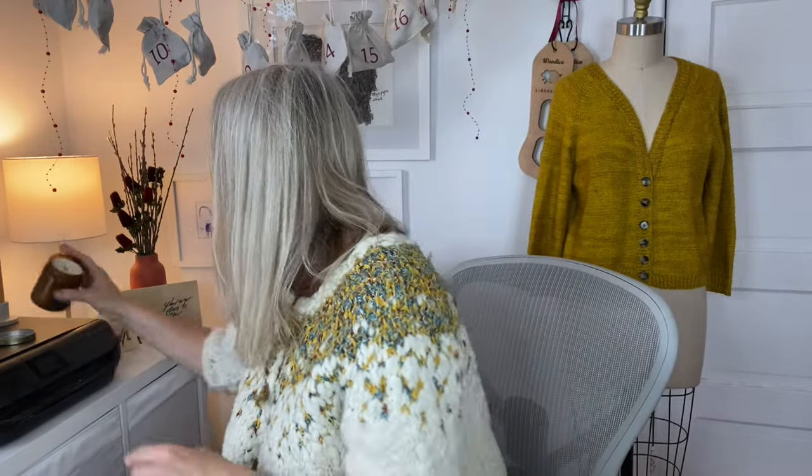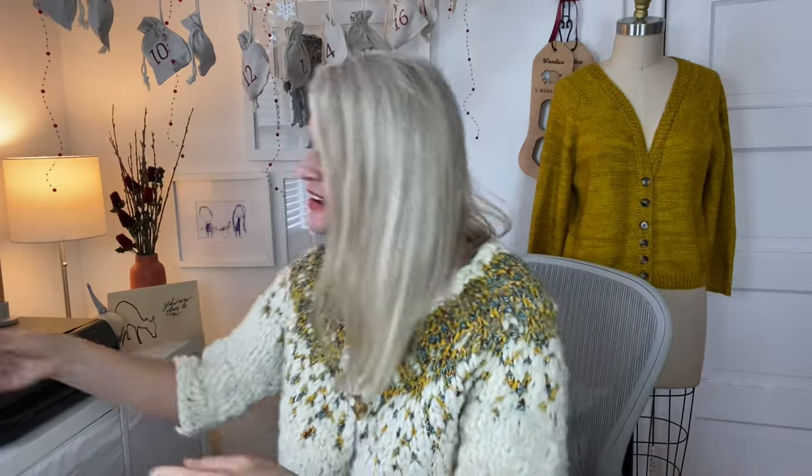So anyway, that's the first thing. These are kind of gift ideas. The next thing is this and this. I saw this on a book podcast, somebody I follow. Check this out. So this is a wick trimmer. And then this is a snuffer.